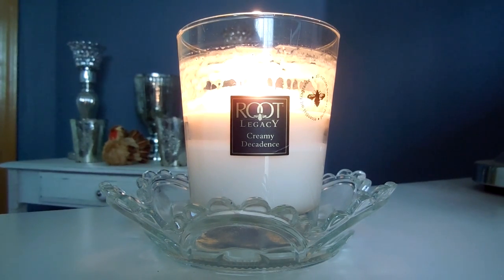I would say that the throw on this candle is only probably about a 6.5 to a 7. There does seem to be a little bit of a range. Sometimes it's a little bit stronger and it's more of a solid 7. And sometimes when I light it, it's more of a 6.5.